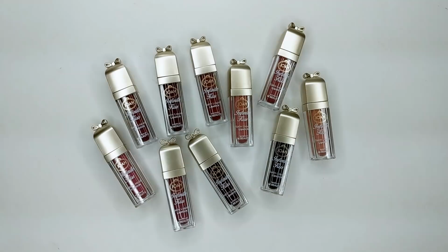As the name suggests, they are more of a satin finish, so they don't seem to dry down to a flat matte, but that's actually okay with me. I'm not a huge fan of matte lipsticks that are drying, so I'm hoping that these don't feel drying on the lips. They did seem to leave a stain behind as I was trying to remove the swatches. It was very difficult. I had to use an oil cleanser to remove them. So fingers crossed that these are a nice long-wearing option that's maybe not too dry.